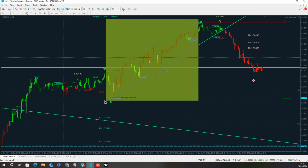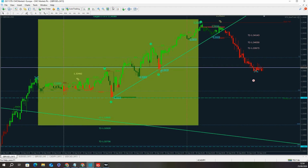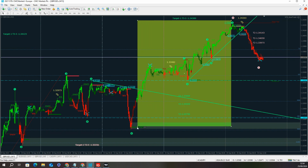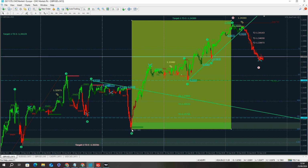At the end of a wave structure like this one, we started this wave structure here on Monday. The wave ended there. That is the end of the cycle. The same thing that happened here, the end of a cycle. We expect a deeper correction, something that is bigger than all this one that happened inside the cycle.